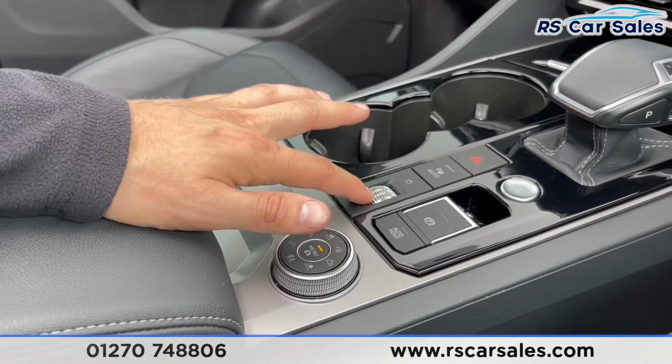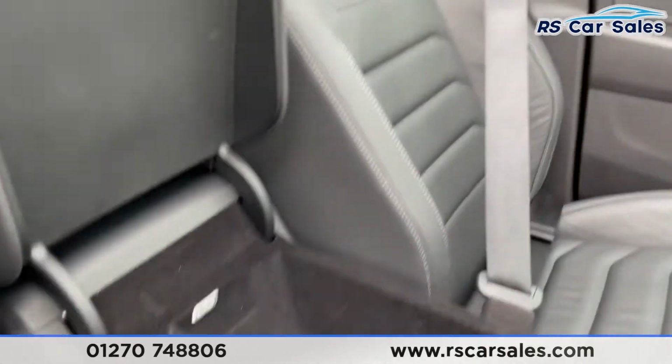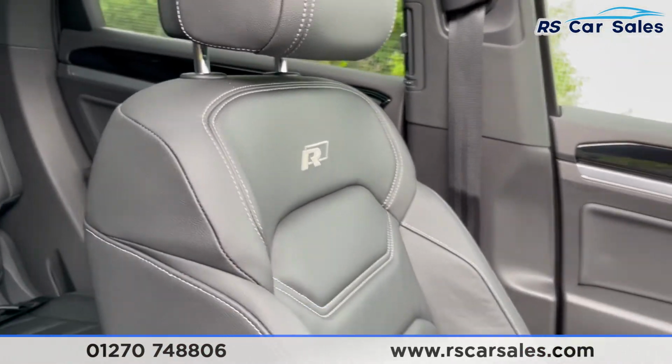You have your volume button just there. Soft touch leather armrest with storage just underneath with another USB port. There's a quick look at the passenger's front seat. Very, very comfortable seats indeed.